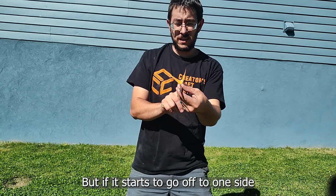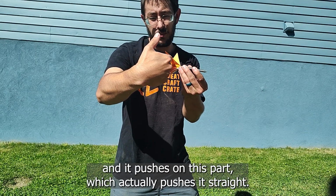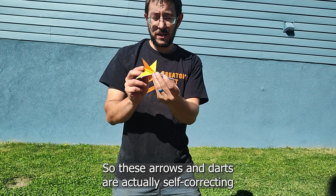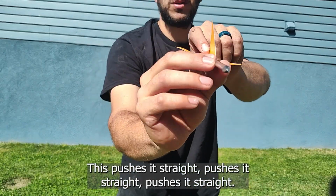But if it starts to go off to one side, now the wind is hitting this part pretty hard and there's a lot of drag, and it pushes on this part, which actually pushes it straight. So these arrows and darts are actually self-correcting. When they start to veer off, this pushes it straight, pushes it straight, pushes it straight.